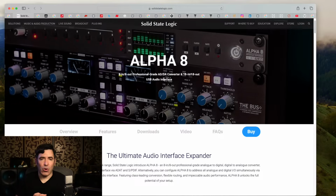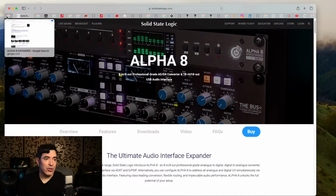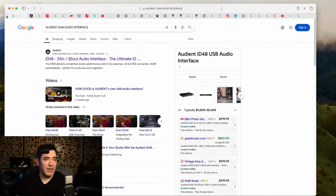Or if you're using something like Pro Tools that really handles multiple interfaces very well, still one of the big selling points of Pro Tools for me in professional situations is you can use multiple interfaces, connect them all via USB. You could do that with this, or just use this as a standalone 8-channel interface and use your own front end for it. Relatively inexpensive price for a brand like SSL, just $900. So that one is super interesting to me as well.